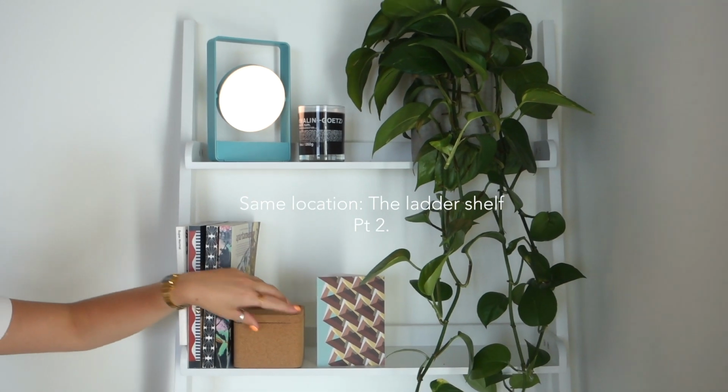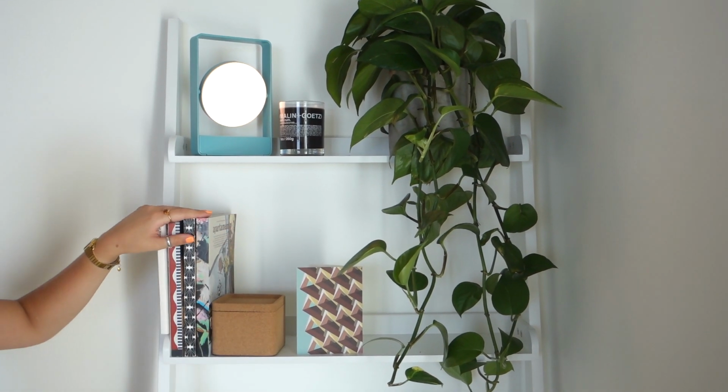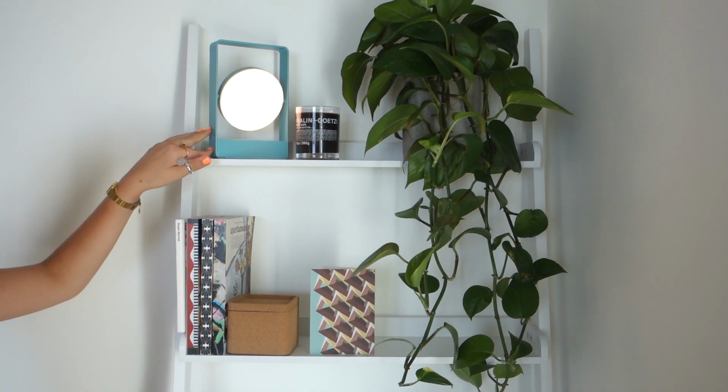Changed it up, we've put the blue lamp. Would you call that blue? Teal, I'd go teal. Oh yeah, there you go, she knows it. Teal, and so Vic's going to explain the change up.